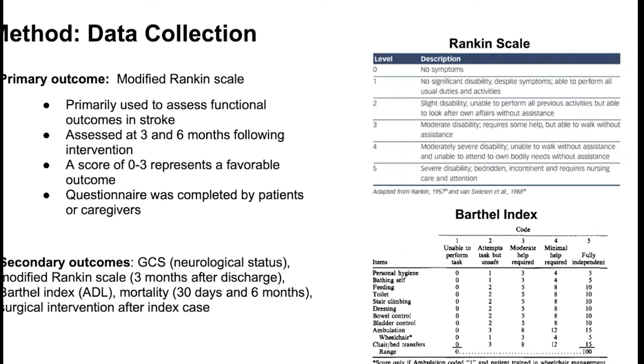And so the other thing that they looked at in the secondary outcomes was using the GCS scale, the Glasgow Coma Scale, to look at neurological status in this patient. And they also used the Rankin scale again 3 months after discharge to assess some of the functional status in the patient. But it was interesting, they actually used something that's known as the Barthel Index, and that looks at the activities of daily living in the patients.